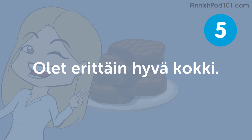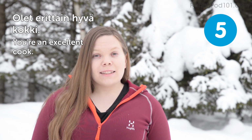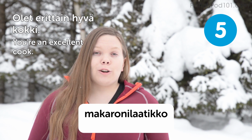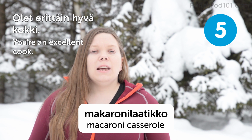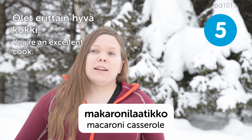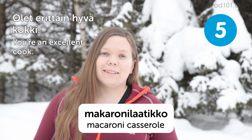Olet erittäin hyvä kokki. You're an excellent cook. I have a friend, and I cooked makaronilaatikko for him once. Makaronilaatikko is like a macaroni casserole with minced meat. It's like the simplest food on the planet. So that he complimented me on my makaronilaatikko, that's like, he must be really hungry.